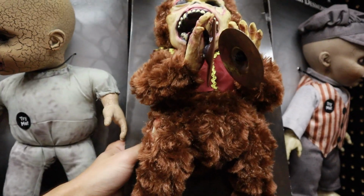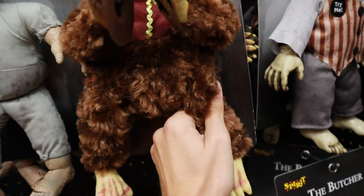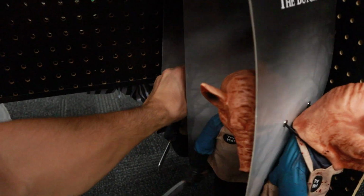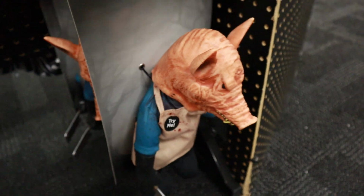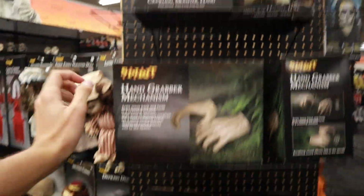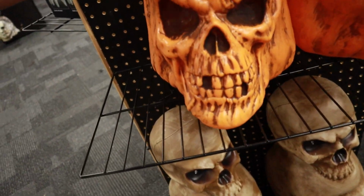I actually might get him. I wish they brought back the old one, though. I really would like the old one to come back as well. Oh, here we go. Monkey Chimes. We got the Butcher. And none of these... There we go. He's dope. Got the hand mechanisms and grabbers. This pumpkin skull is actually sick.